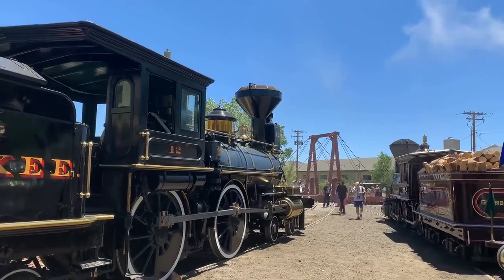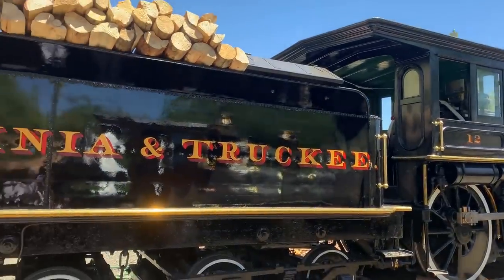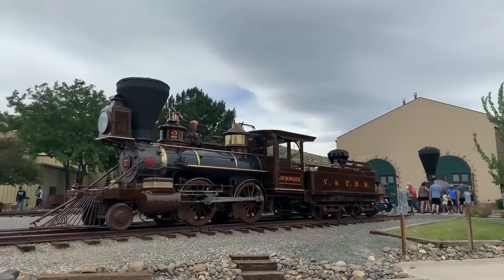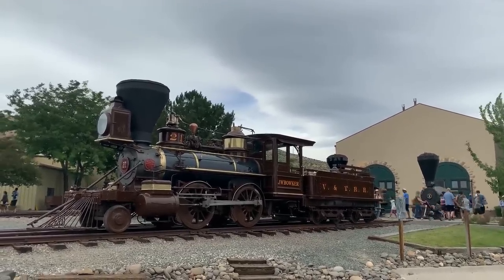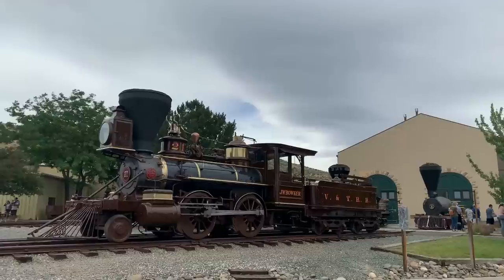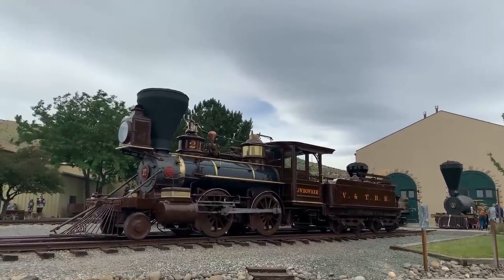And the Eureka and Palisade number 4, better known as just the Eureka, which operated on the Eureka and Palisade narrow gauge, which was just east of here a little bit. Right. But most amazingly, 7 19th century Virginia and Truckee locomotives. Isn't that something? 2 of which were operational. Isn't that wild? I think they're so neat.